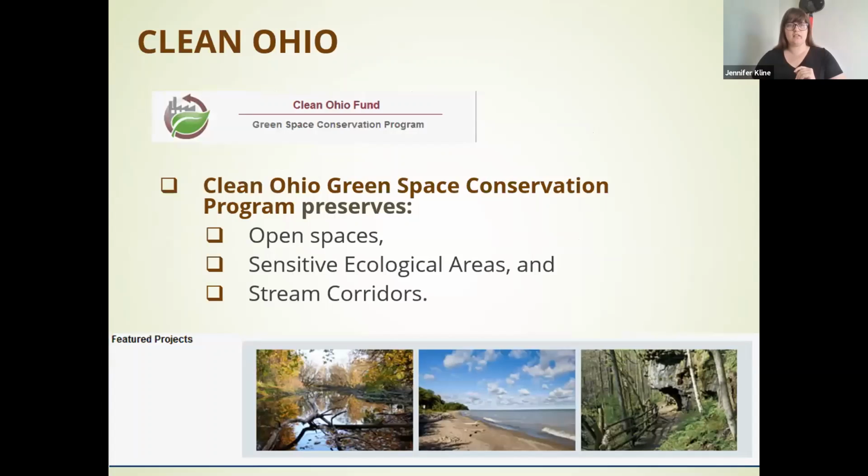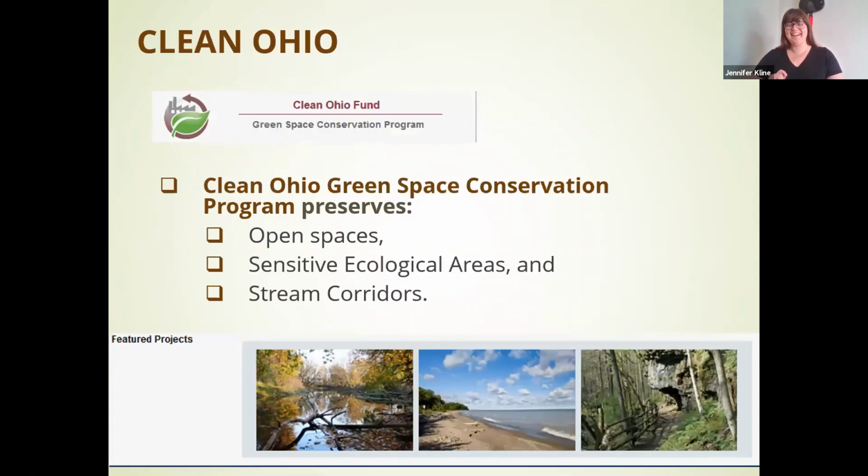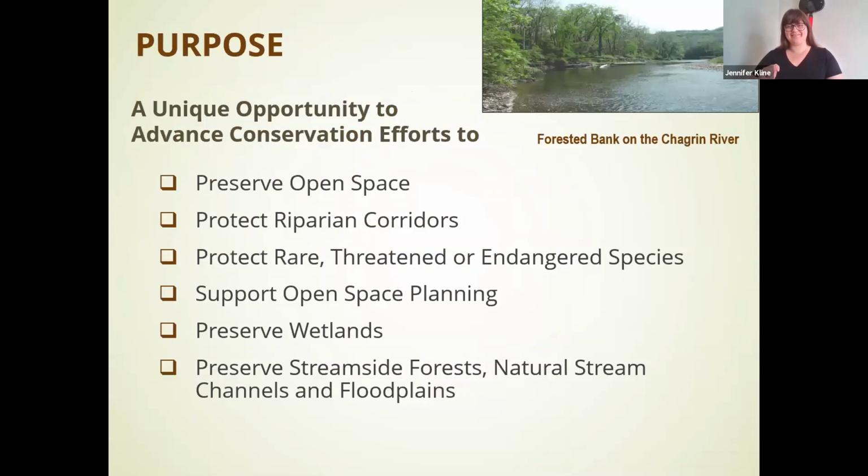Next slide. So the green space conservation program is to preserve open spaces and stream corridors to help protect wetlands and endangered species. So the purpose of the Clean Ohio Fund that OPWC administers, the green space conservation, is to preserve open space, protect riparian corridors, protect rare and threatened and endangered species, support open space planning, preserve wetlands and streamside forests and stream channels and floodplains.